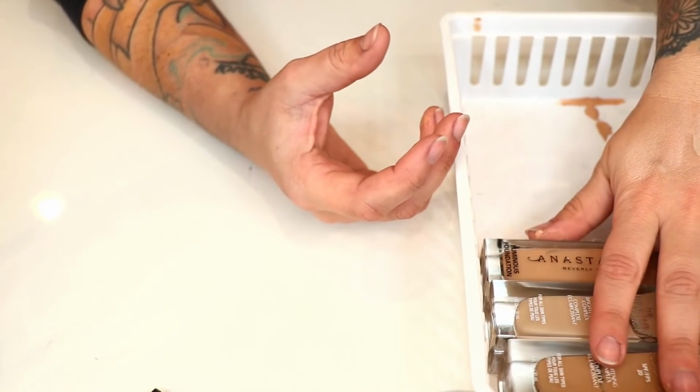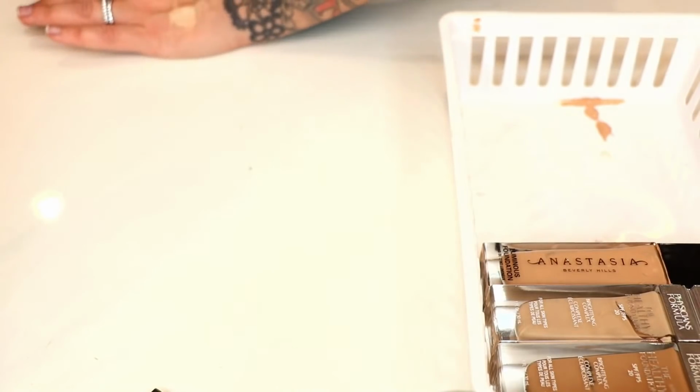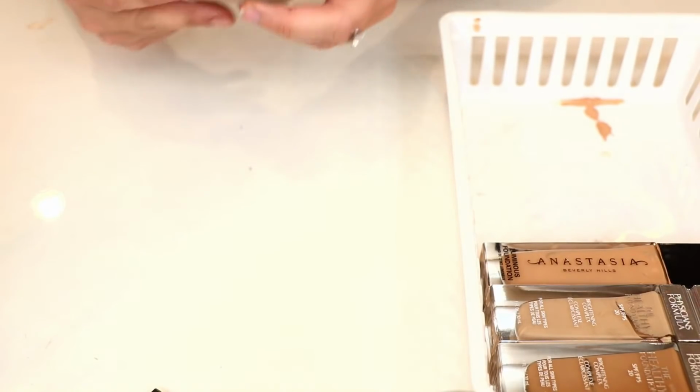I also, where is it? I had the Kosas Tinted Face Oil. Hold on, I've got two more. Let me grab them really quick. There's one. Where's my Kosas? I just used it yesterday, I think. Well, either way, I'll have to find that one. The Kosas Tinted Face Oil. I'm going to hang on to that one.